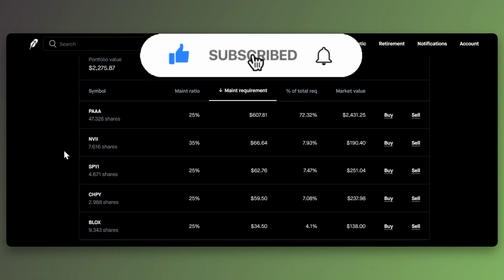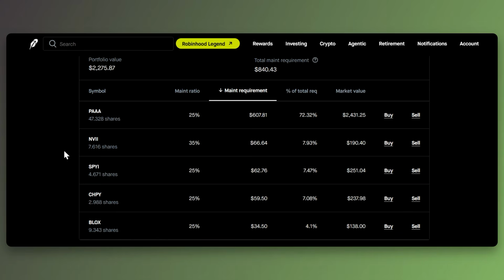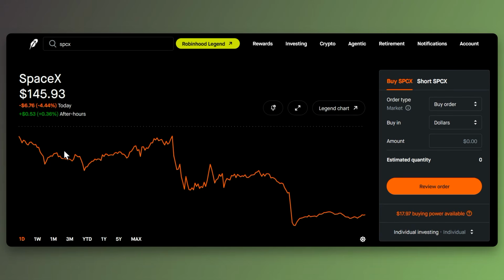However, these maintenance ratios are critical if you have a larger account, as they dictate the amount of margin available to you. 25% is the minimum, and the amounts for individual stocks or ETFs vary from broker to broker. This is just what Robinhood thinks. And the lower the percentage, keeping in mind that 25% is the floor, is an indication of how risky the brokerage views that security. Let's take a look at SpaceX as an example.